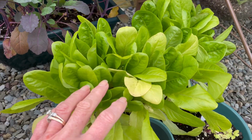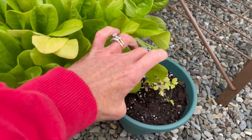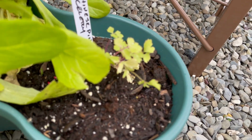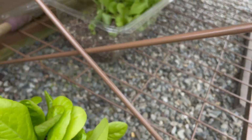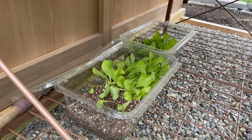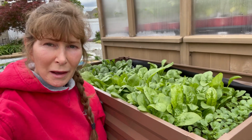This is some little gem lettuce that is growing happily, and I moved my pink celery into this little pot. You can see I'm actually getting some pink stems on this. This is a very long grower. And hiding under here are some radicchio microgreens that are delicious at this stage because they're very tender and not too bitter. So I couldn't be happier about my spinach here.